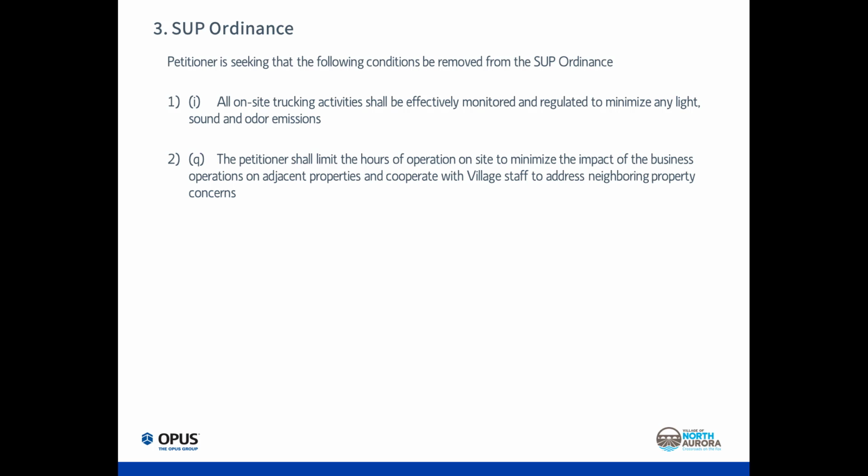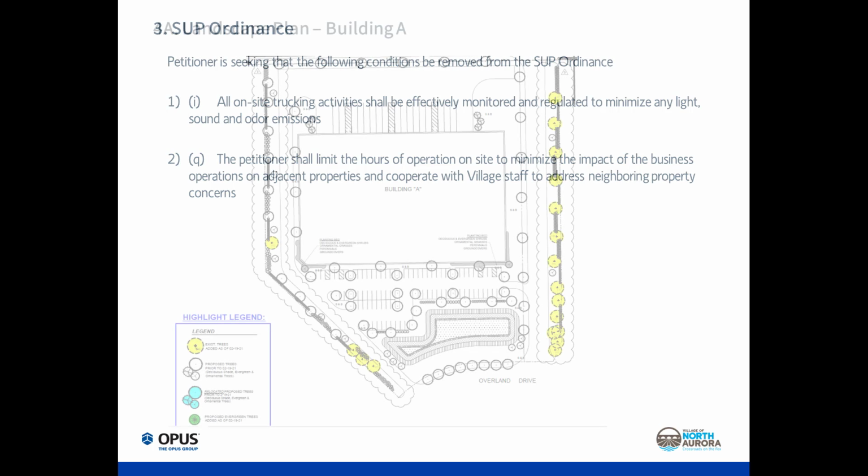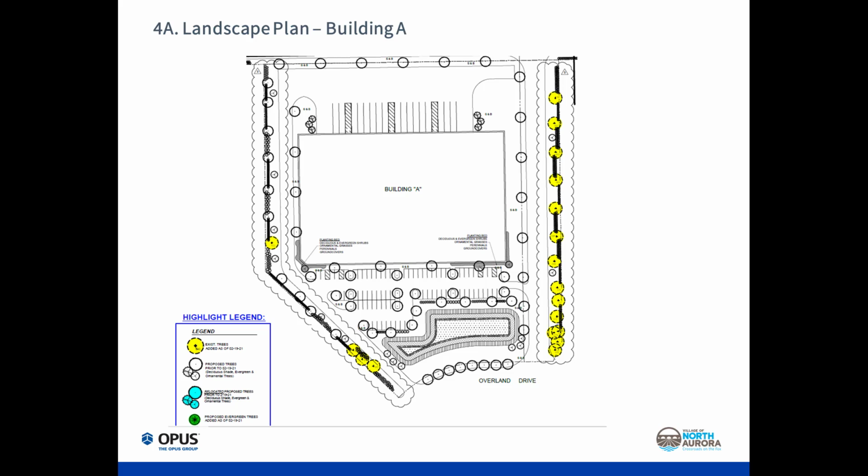So with that, Mike, you can go ahead to the landscape slide. I want to talk about some of the enhancements that we've made, mostly to building B. As everyone's aware, and what we talked about during the last committee of the whole meeting, and what we heard loud and clear was the concerns of those residents and trying to screen the property as best we could to prevent light. And I think we've tried to do that.